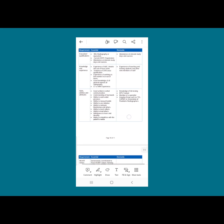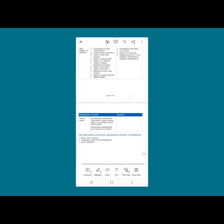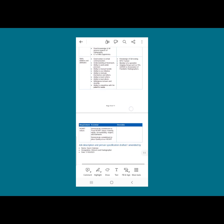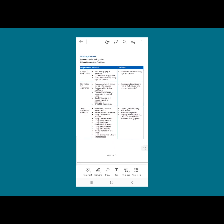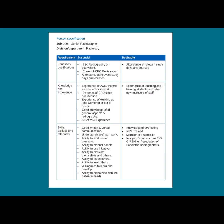Can you see how they have tabulated their requirements into education and qualifications, knowledge and experience, skills and attributes, and the trust values at the end? Now that's good. You will use this table that they have basically made for you as the table of contents for your supporting information. Now, this will essentially help you to stay organized and to concisely structure your supporting information so you don't end up having information flying all over the place.